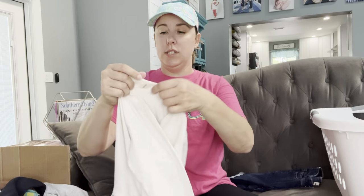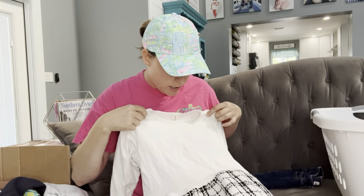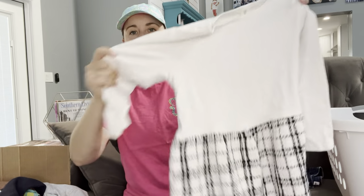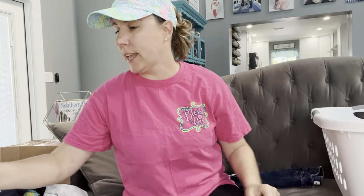This is like some cheapy item, but you probably can't tell, it looks as though it was washed with something red. There's also a huge stain on it, so I can't do anything with that.